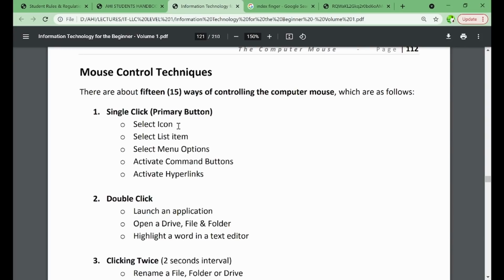All right, so let's continue. We want to talk about the mouse control techniques. There are about 15 ways of controlling the computer mouse, which are as follows. So it's 14 or 15 ways. The first control is called the single click, and you'll be clicking on the primary button. So when you single click, you can either select an icon, select a list item, select menu options, activate command buttons, or activate a hyperlink.